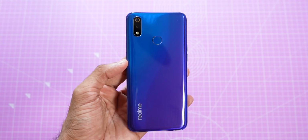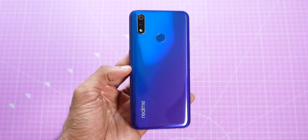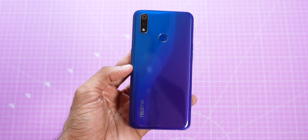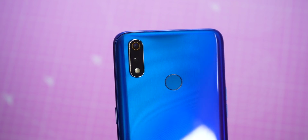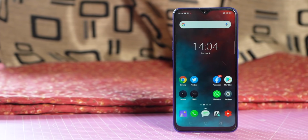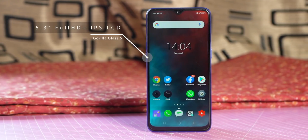I give up. The silver rings around the cameras and fingerprint scanner and the vertical branding are a nice touch. The phone feels premium in hand. All three buttons are very sturdy, they don't wobble, and they offer good feedback, that clicky feeling. Now, since it's plastic, it's not that heavy, and there's a gradual curve near the edges, so it's quite easy to hold the phone, even using one hand. Although the display is too big for single-handed usage. It's 6.3 inches to be precise.